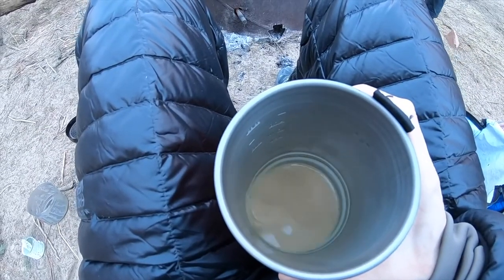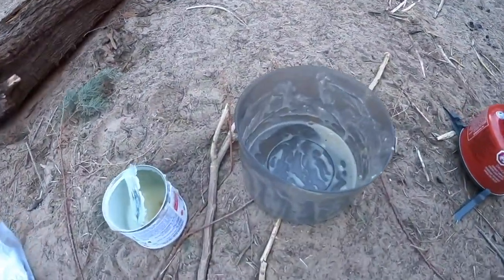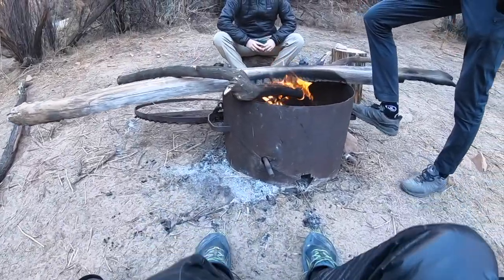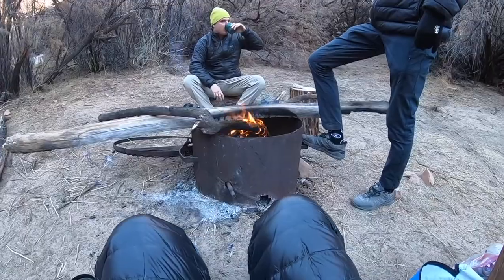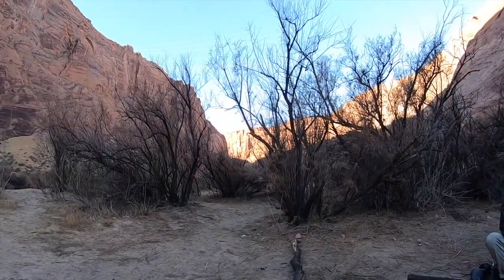Oh, I got the coffee going. That is so good. Get something hot inside me. And I already pounded my oatmeal here too. That was really good. So, getting some good hot food in us, getting this fire going, finally putting off some heat. Gonna start breaking down the camp here and make some moves, although we're still just waiting for some sun. It's getting closer though.